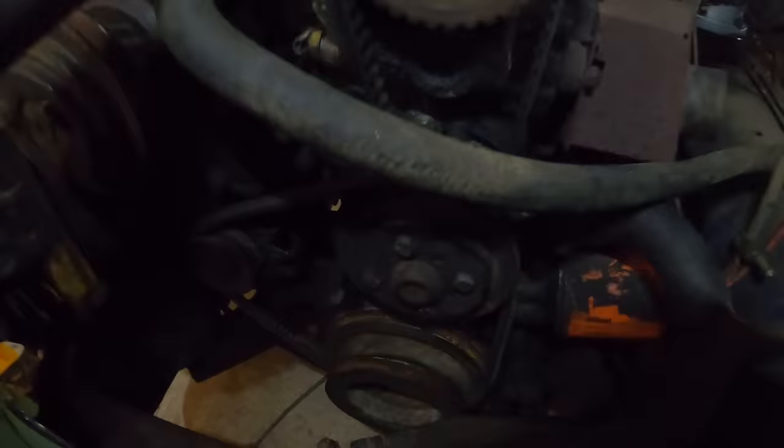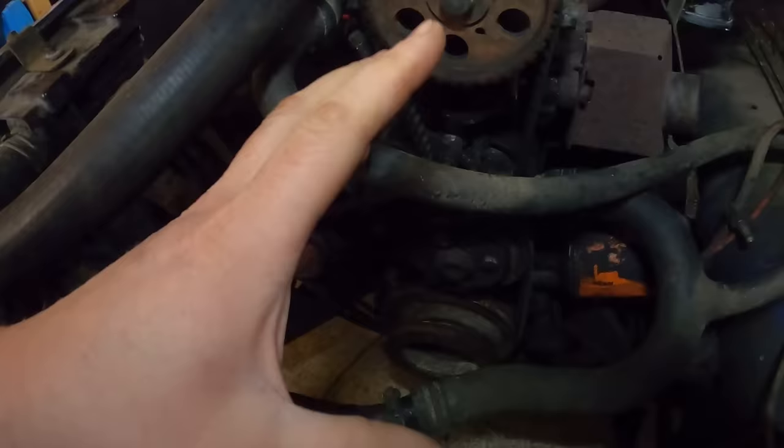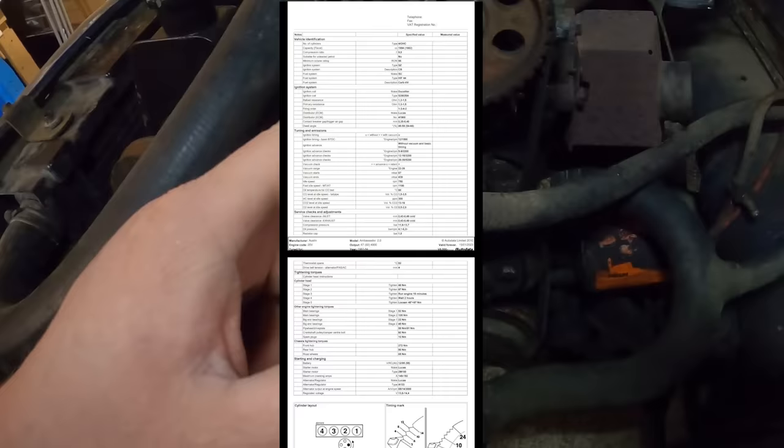So what I needed was a data sheet for the car, which you saw me looking for in the last episode, and I managed to find one. Rob's got a program on his computer, and he shared this bit of paper with me.